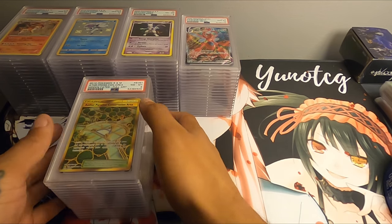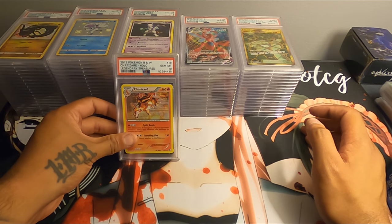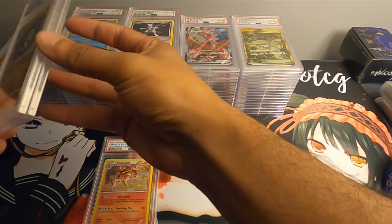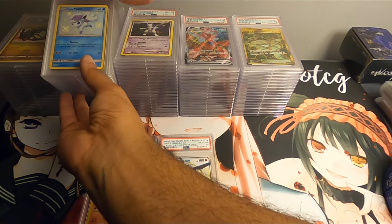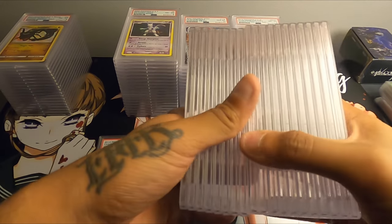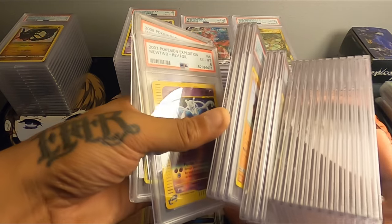Not a great way to end it off, but we did have some really huge cards in there. So like this, you know, that's a really big one. This. And then, where are those Mewtwos? Oh yeah, this.